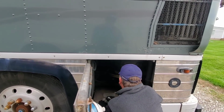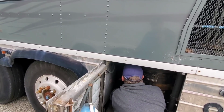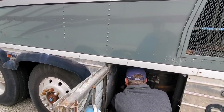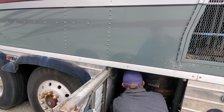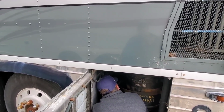Belts are still here. They're adjusted correctly. Got a lot of cleanup to do. That's good. That's not going to fall down. These are very high oil pans, like covers, like you said.